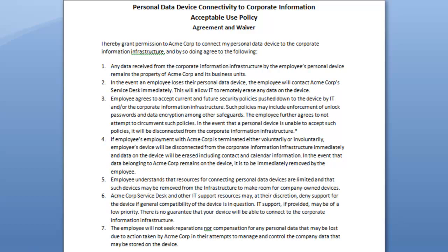Now, these are just examples and should not be taken as the universally accepted template for an acceptable use policy, especially for those users in areas like EMEA, where they have much stricter protections for employee privacy than, say, here in America. But wherever you are, you will most likely have some differences in the policies that you enforce on a corporate-owned versus an employee-owned device.